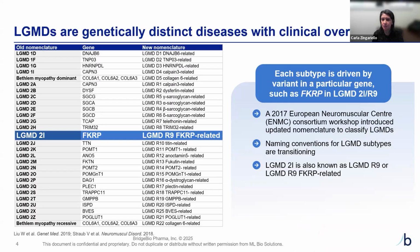So the limb-girdle muscular dystrophies are genetically distinct diseases with some clinical overlap. The old nomenclature utilized a 1 to indicate autosomal dominant inheritance and a 2 to indicate autosomal recessive inheritance, followed by a letter for the specific disease type. As you can see, the vast majority of limb-girdle muscular dystrophies are autosomal recessive and eventually ran out of letters in the alphabet, leading to the 2017 European Neuromuscular Center Consortium workshop, which introduced updated nomenclature to classify the limb-girdle muscular dystrophies. And each subtype is driven by a variant in a particular gene. So, for example, LGMD2I is now also known as LGMD R9 FKRP-related, where FKRP is the causative gene. Next slide, please.